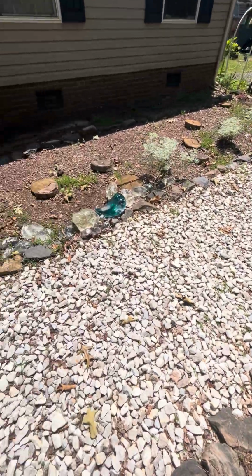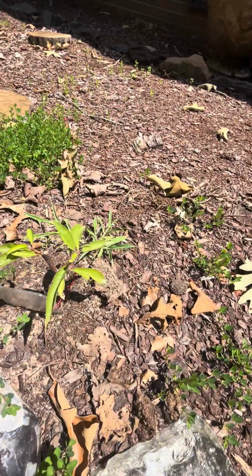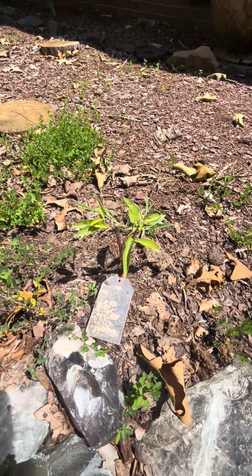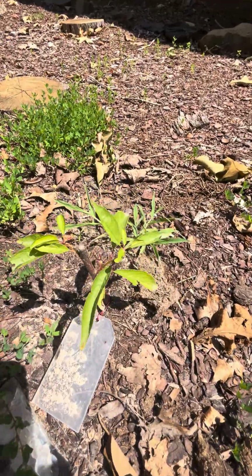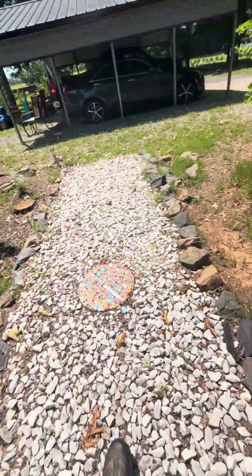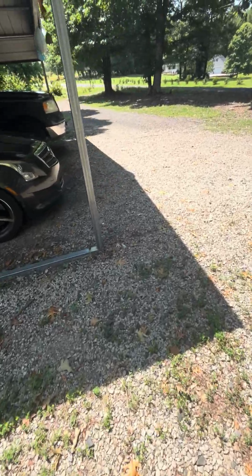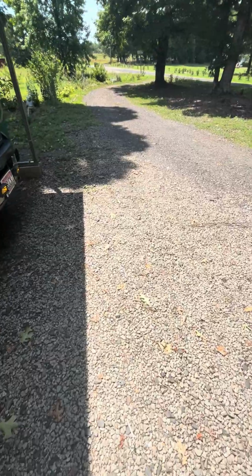Over here is another, actually I think this might be the Shiro plum. It might be the Nestle, it might be the Shiro, let's see. That I started from a cutting. Yep, that's the Shiro. I started that from a cutting from my Shiro plum tree. All right, y'all. Let's go see what we can see out here. And hopefully y'all can see better, because I am struggling to see this video, and hopefully y'all can see what I'm trying to show you.